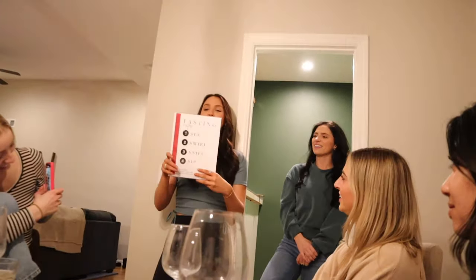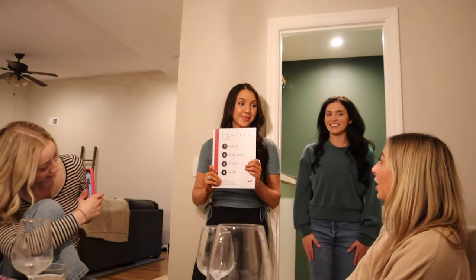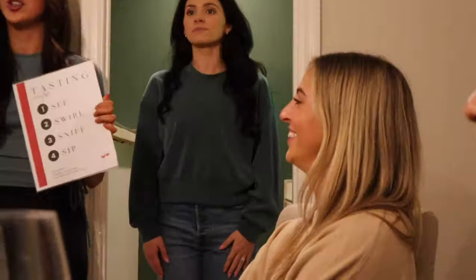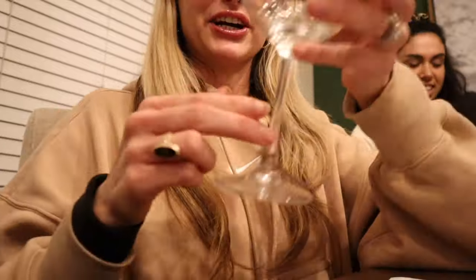So here are the few rules, okay? Don't stray from these rules. I don't care if you like the wine or not. You can all practice on your empty glasses right now before we get started with the wine. First you need to look at the wine. What does it look like? What's the color giving? Clear. Okay, clear, white. Next, you want to swirl the wine.